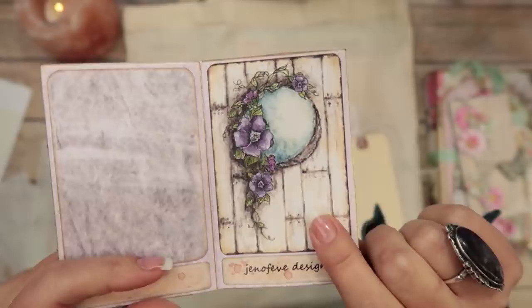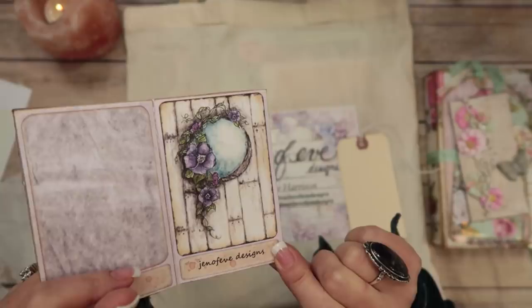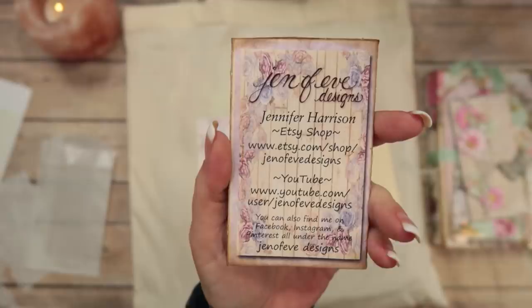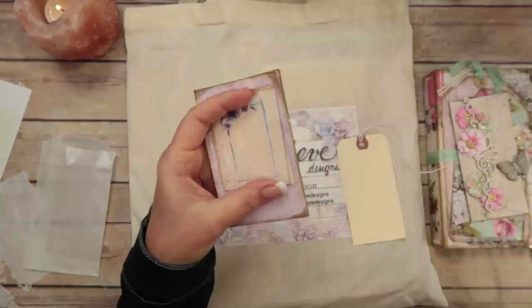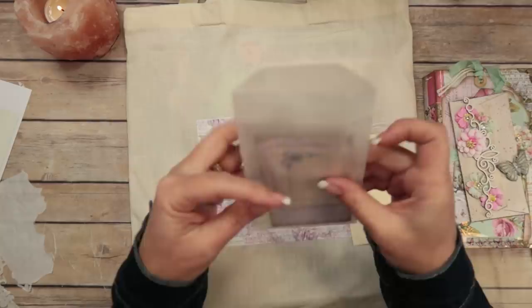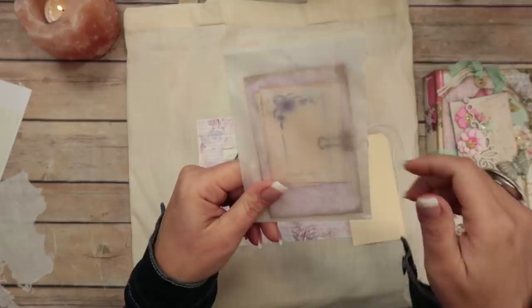So this is my ATC and my artwork, and then I put a Jenofeve Designs down here. What I should do is probably go through and sign them, just for a little something something. On the back is all of my business information, my business card. So it was just a really cute, quick little project, and then there's a rusted little binder clip that keeps it closed. So randomly, whoever purchases from me from this Metacon purchase, you might find one of these in your package. I just thought I'd point that out.